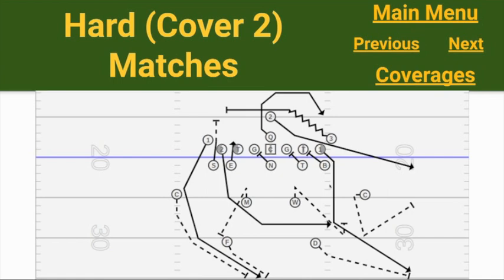Safety kind of has a fastball read here. He has the first up and in. Number 1 here, the tight end, is up. He's in the seam. The deep safety is going to work to keep inside leverage and stay on top of it. He's taking away again the post because that is one of the weaknesses of middle field open or split safety coverages.